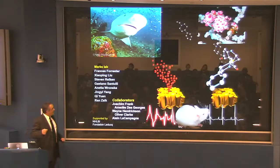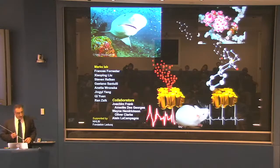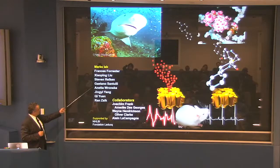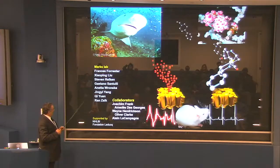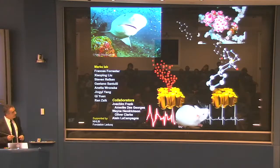So I just want to finish up by, I've mentioned my collaborators in the structural biology. These are current members of my laboratory. Much of the work that I've described, biochemistry, has been done by Stephen Ryken. A lot of the physiological experiments by Gaetano Santulli, molecular biology by Aneta Ronska. Single channel studies were done by Chi Yuan. And I had mentioned Ron Zock as part of the structure project. And all the behavioral studies and the brain studies were done by Xiaoping Liu, who worked closely with Mike Shalansky's group.